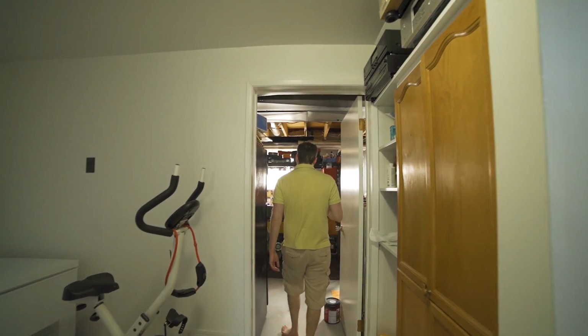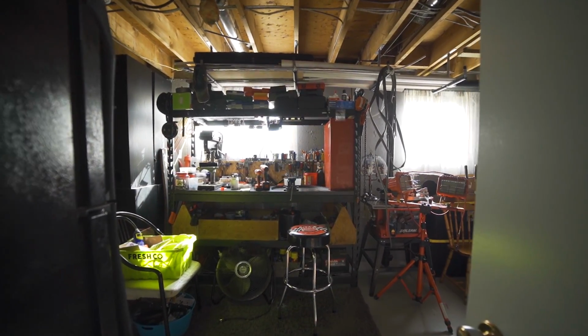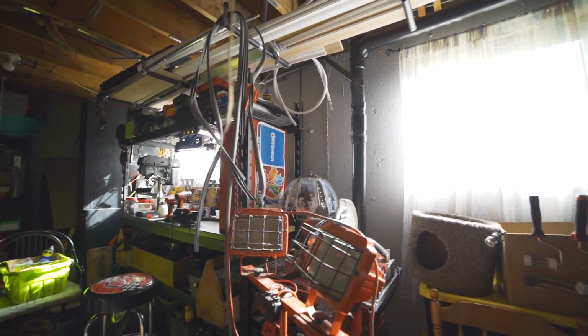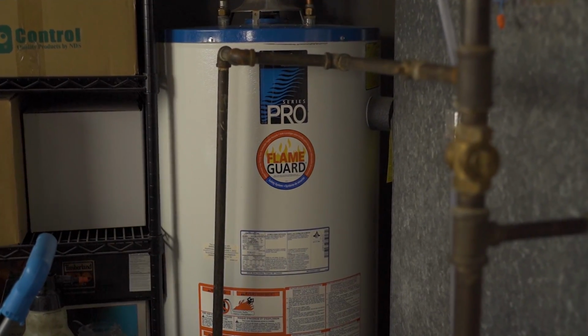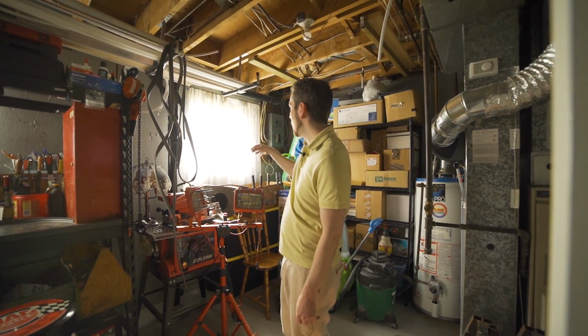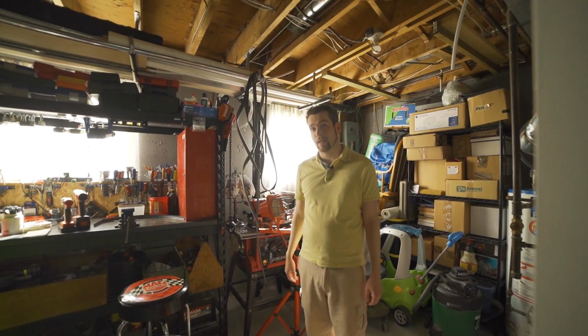Now we're going into the utility room. Right now they're using it for a lot of storage and a bit of a workshop space. There's actually a lot more room in here. It looks a little cramped, but you could definitely change that once the stuff's been removed. You've got your furnace and your hot water tank over here. And like I said, there are 2 more big windows here. You can't really see them very well, but if you did decide to finish this room, you could also bring in a lot of light here as well.